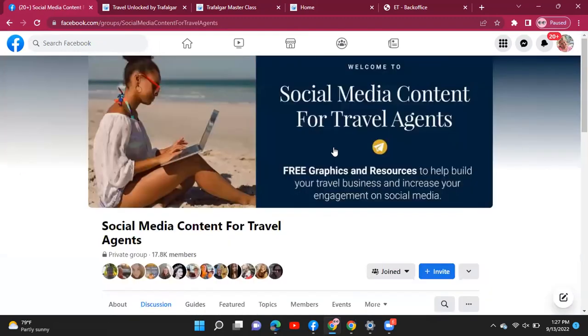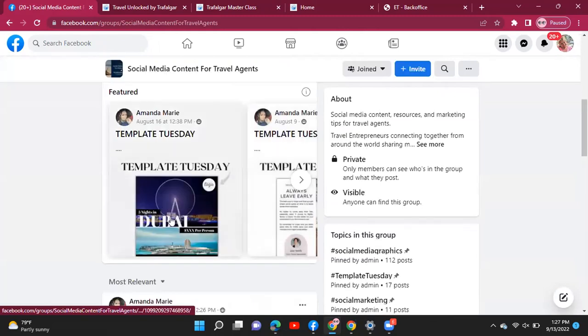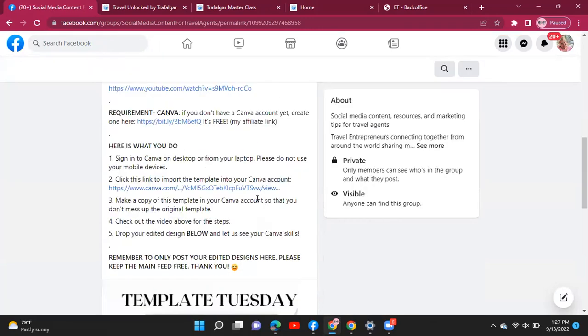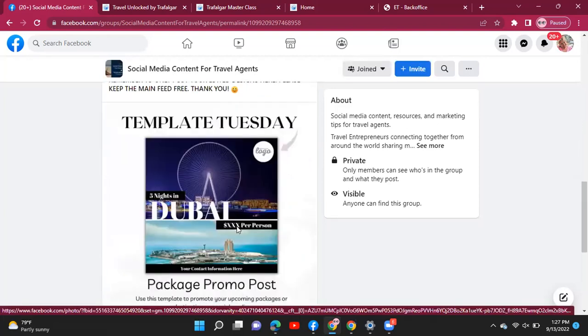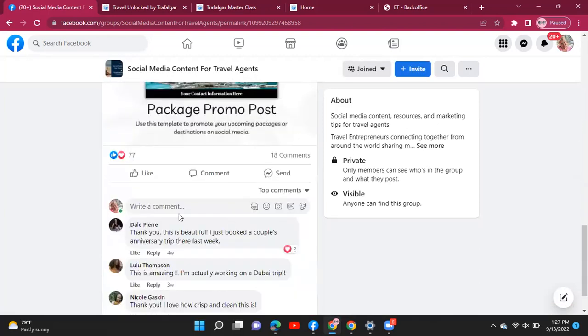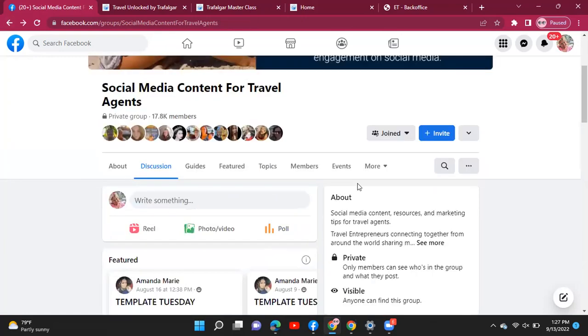Okay, here it is. So free graphics and stuff that you can use, like here's one for Dubai they just did today. So you can go in and then adjust it based on your information. It gives you all the information here. So you just do this and post it.